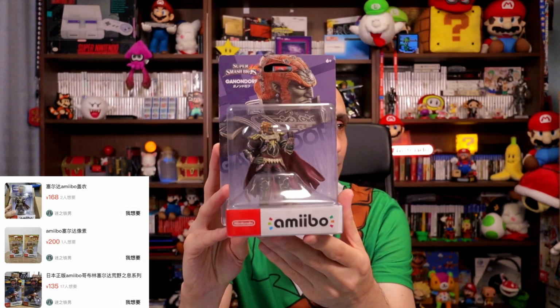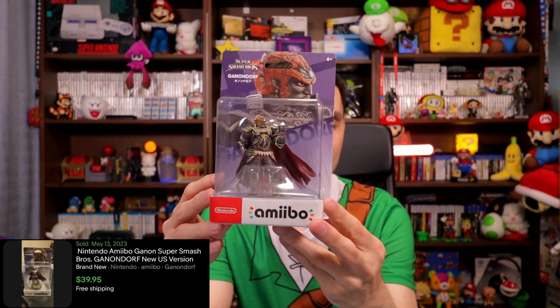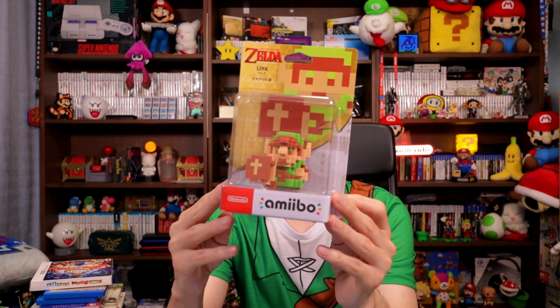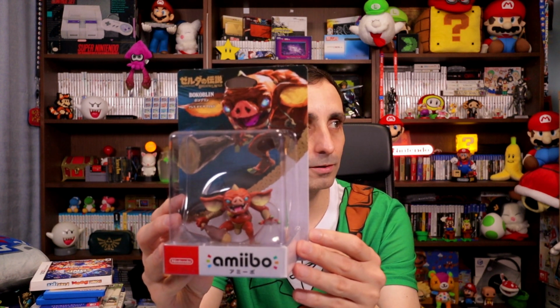And I'm picking up all the amiibos from the same person. So he had some other ones that I needed, so I picked up some more. I got Ganon, brand new in the box. This one he wanted 160 RMB, which is $23. Sells for 40, so not too bad. Got a little bit of a discount. Need this one here, the 8-bit Link amiibo. This one he wanted 200 RMB, which is $29. Sells for 35. Saved a couple of dollars. And then this one here, which is a Bokoblin. Paid 135 RMB, which is $20. It sells for 30, so again, saved some more money. So added 5 more amiibos to this huge Legend of Zelda amiibo collection that I got going over here.